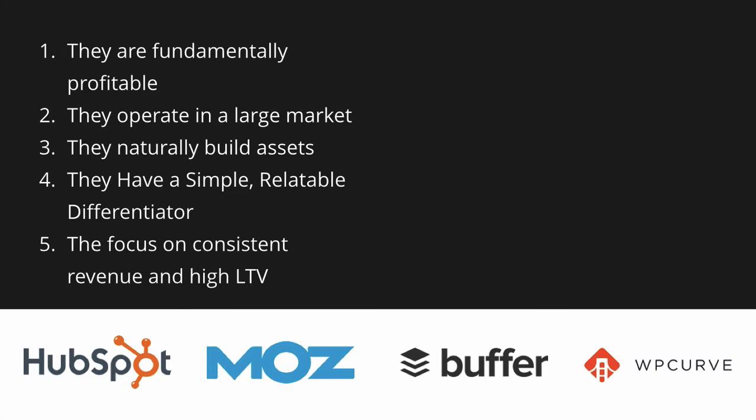They focus on consistent revenue and high lifetime value of the customer. So all of these businesses here are, for the most part, recurring. Software as a service these days is almost 100% recurring, either monthly plans or yearly plans. If you're doing project-based businesses, it's going to be very hard for you to get that consistent revenue.